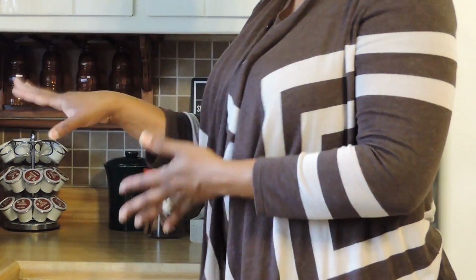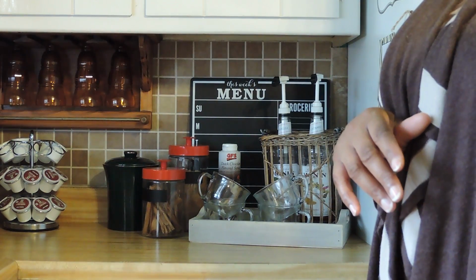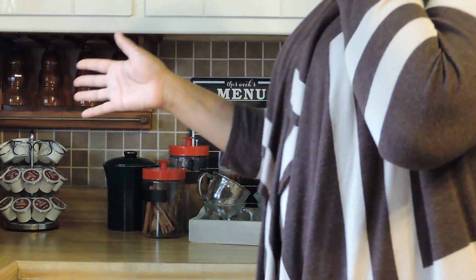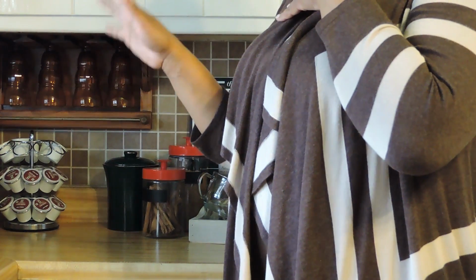Over here is still the microwave. We have a microwave that we need to put up over the stove, and I really want my husband to do that. I really want to free up this counter space and get rid of this microwave. So hopefully within a few weeks we'll have that taken care of.